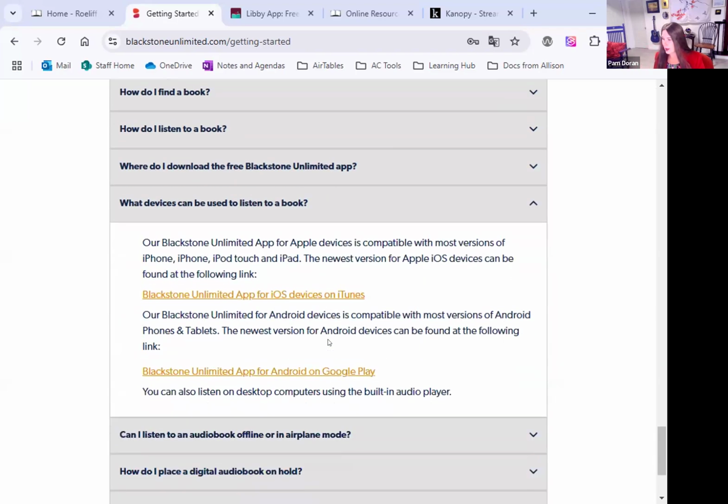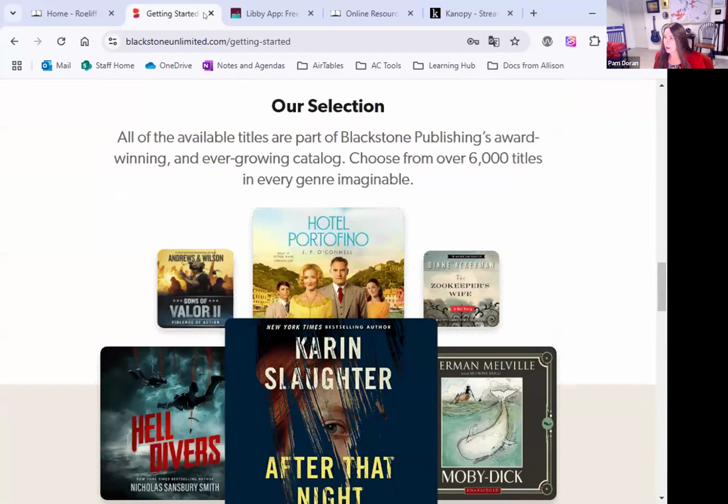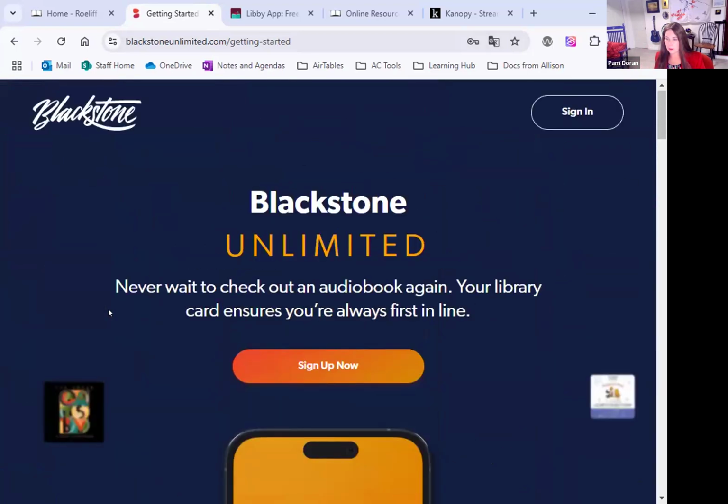And the devices they allow is any tablets, any iPads, iPhones, Android tablets. So pretty much any mobile device will work. Okay, so before I move on to the next app, are there any questions about Blackstone? You can either take yourself off mute or you can type it in the chat.